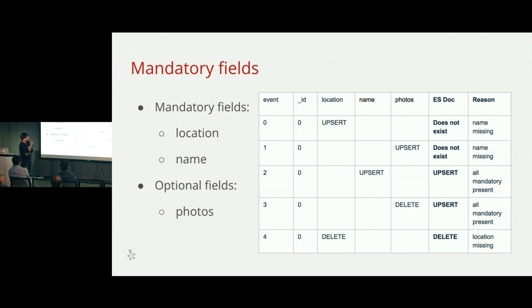And when we delete the photos field, since we still have all the mandatory fields, we will just index the document with empty photos to our Elasticsearch. And when there is a delete for the location field, we find the mandatory field location is missing. In this case, we will delete the document from our Elasticsearch to avoid a document without a location in our Elasticsearch index.